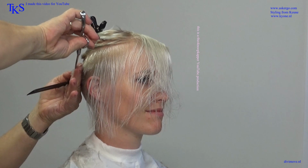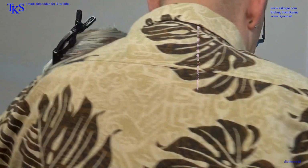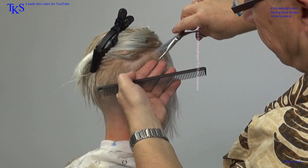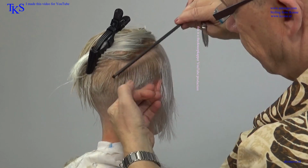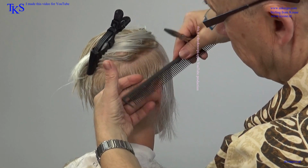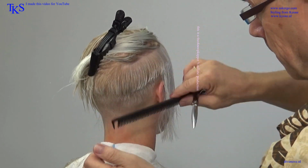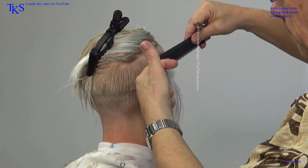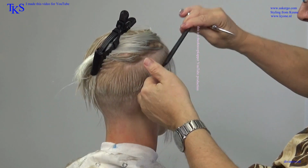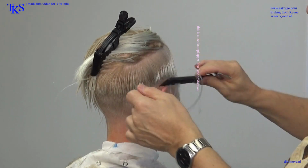Go up and adjust the line. Show you that also from the other side too. So I take the hairs up, bend my comb to the back and then just lay the hairs in line of cutting. So I get a nice round shape on the line. Take the hairs up. Now I'm going to work to the eyebrow line. And there I have to be careful, because I want to give her a fringe.